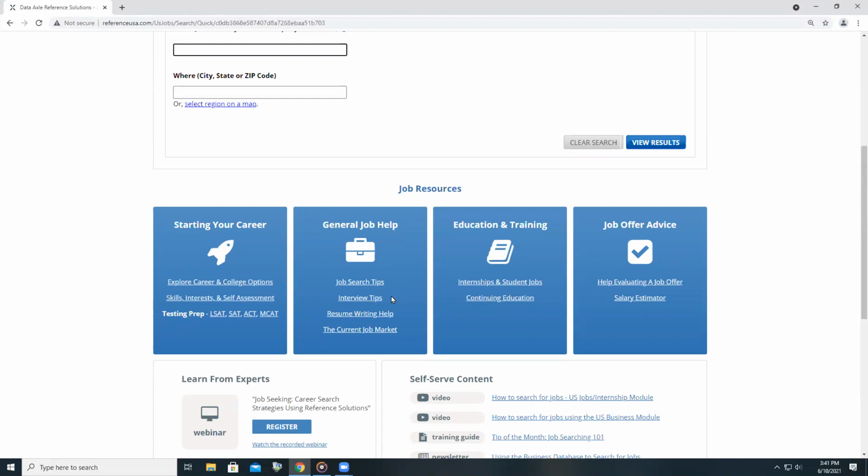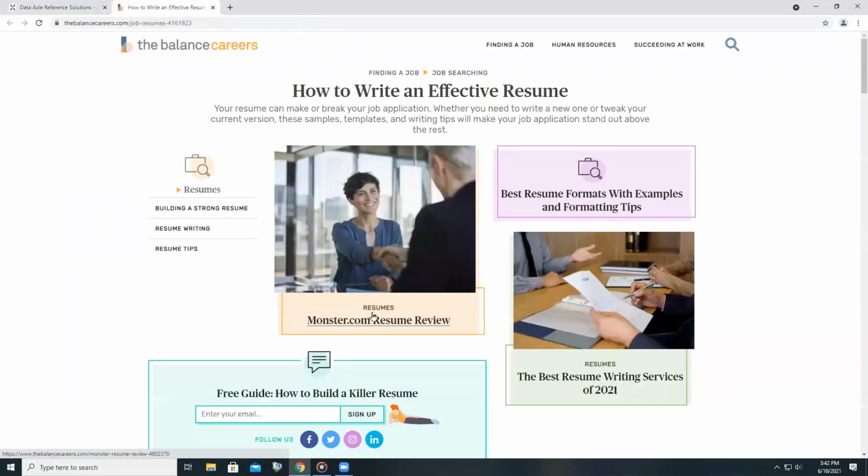For general job help, it gives you job search tips, interview tips. If you've never been on an interview before and want to strengthen your ability to answer interview questions. Resume writing help. This is a great resource. I'll click on it to show you a brief introduction of what it offers to you.